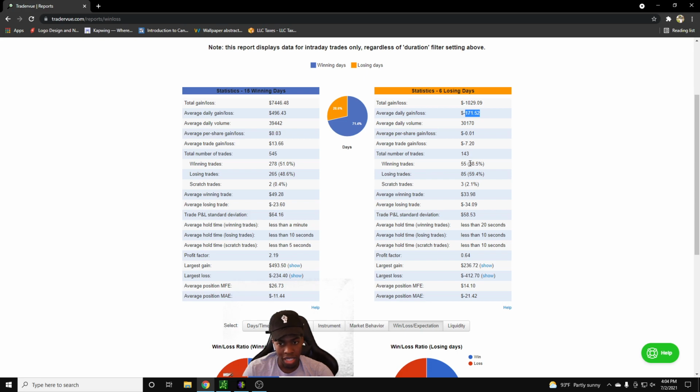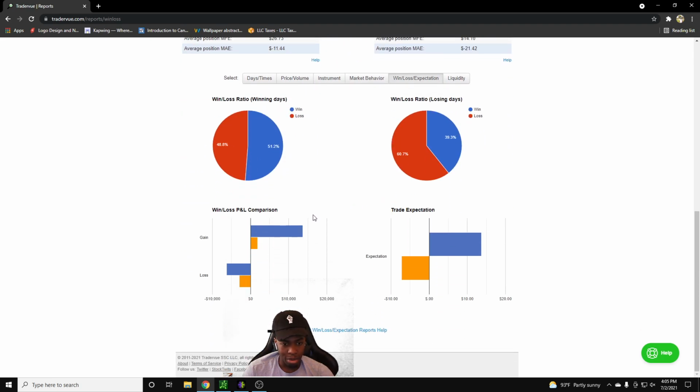So that's always something. 38% accuracy, which is definitely not good. Average losing trade 34, average winning trade 33. So having that 1-to-1 and not getting to properly hold my winners to see those better moves. Largest gain 236, largest loss 412. And on the green days, right, the biggest win was about 500 versus 230. So there's that. But here you guys have it, man. This is the metrics.